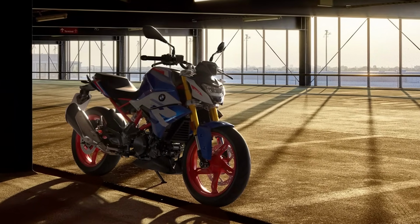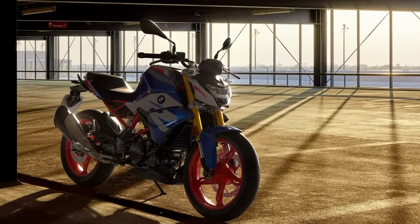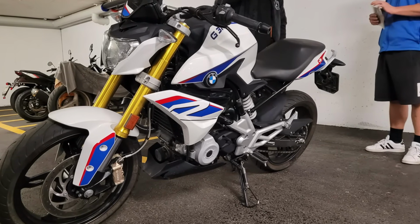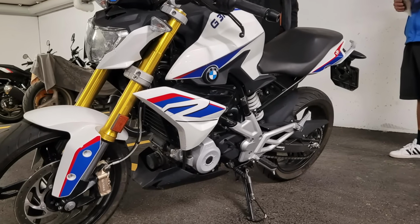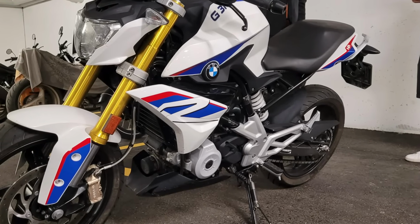Lightweight, quick revving, and nimble, it performs beautifully in city traffic and still holds its own on back roads. Riders appreciate its comfortable upright ergonomics, fuel economy, and crisp handling. As an entry point into the BMW Motorrad brand, it punches well above its weight, often feeling more like a mid-tier naked bike than an entry-level commuter.